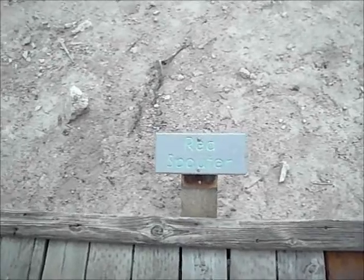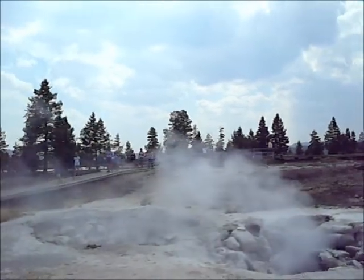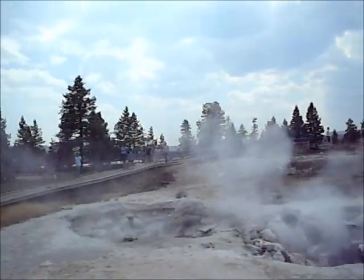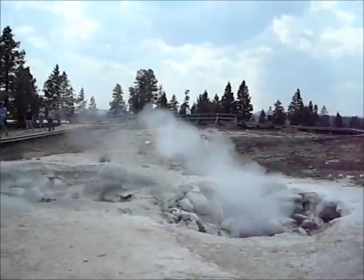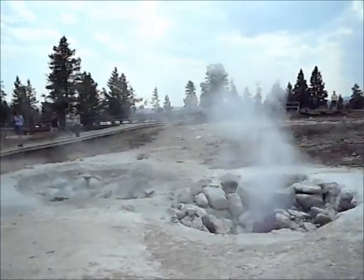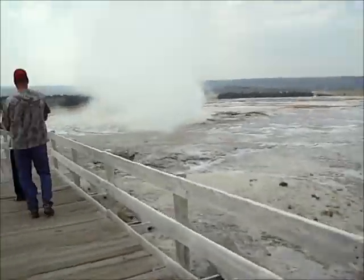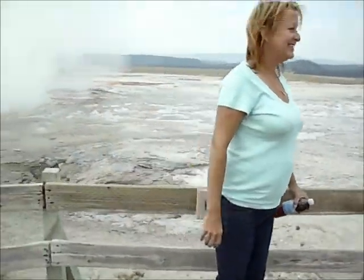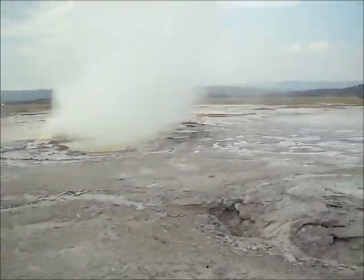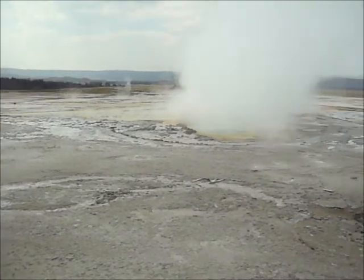So this is called the Red Spouter, and I was just reading, this was created by an earthquake in 1959. This didn't exist. An earthquake happened and this was created, and there are steam gases coming out of it all the time. Wow. Stinky water. It's a spasm geyser. That is the most active of today, I guess.